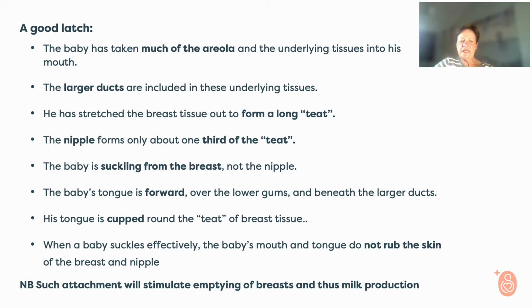And as we've said, the tongue is forward over the lower gums. And as we've said previously, the tongue is cupped around this teat that the baby has sucked into his mouth, so that the tongue literally forms a cup, a trough in which the nipple is lying. And we have said this also several times now, that when the baby sucks effectively, it does not rub the skin of the breast, so there's no friction of the skin of the breast or the nipple, so this should not cause sore nipples if the baby is being attached correctly to the breast.